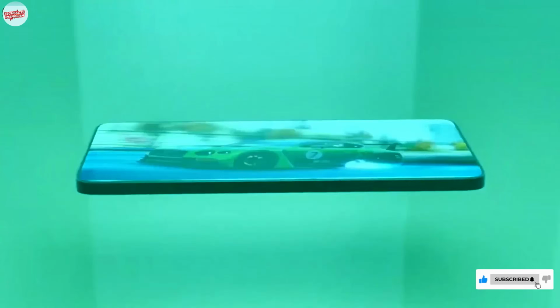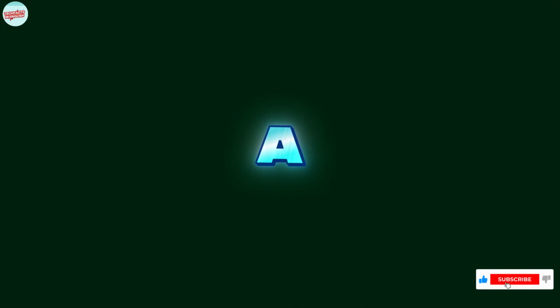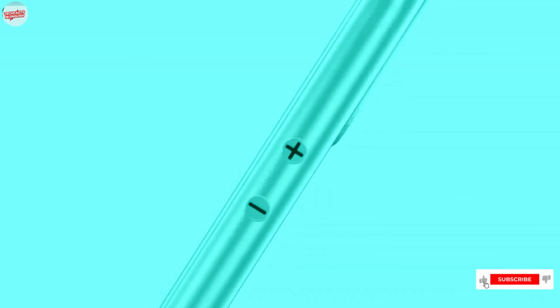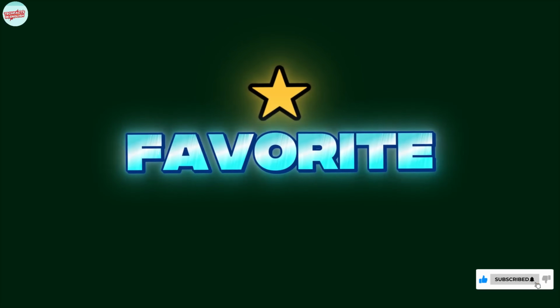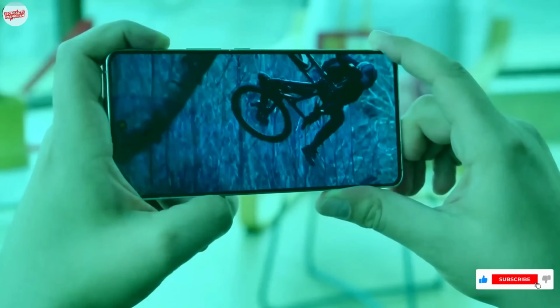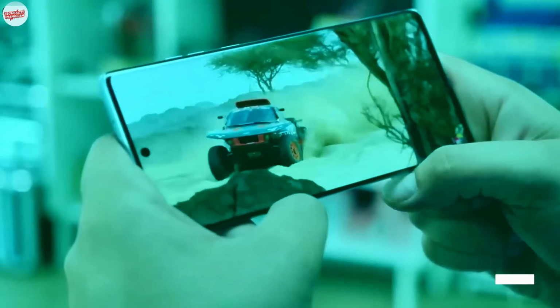A true visual masterpiece. Let's start with the display, because, honestly, that's where this phone is going to stun you first. The Nokia NX 5G sports a massive 6.95-inch Full HD Plus AMOLED display that promises stunning clarity and color reproduction. Whether you're binge-watching your favorite shows, playing intense mobile games, or just browsing through your feed, this display's 4K resolution will make everything pop like never before.